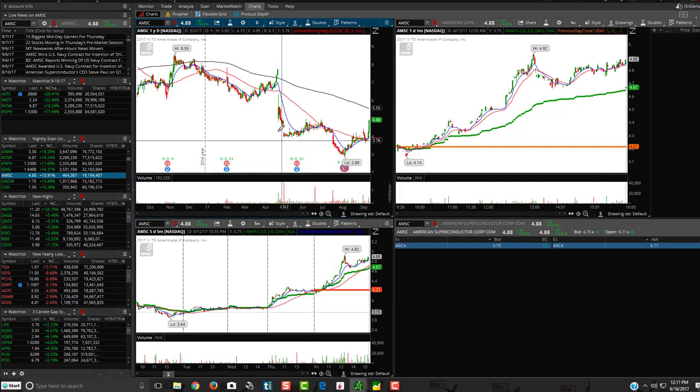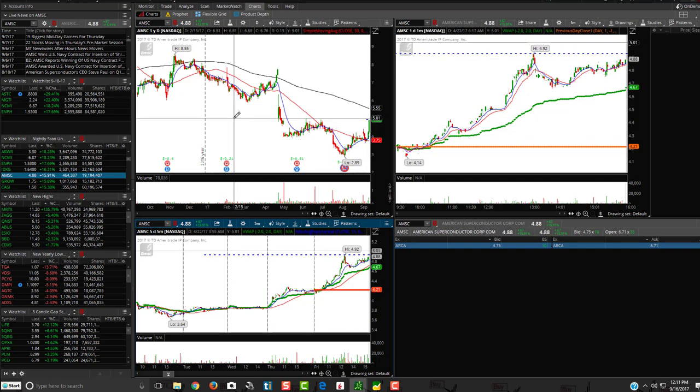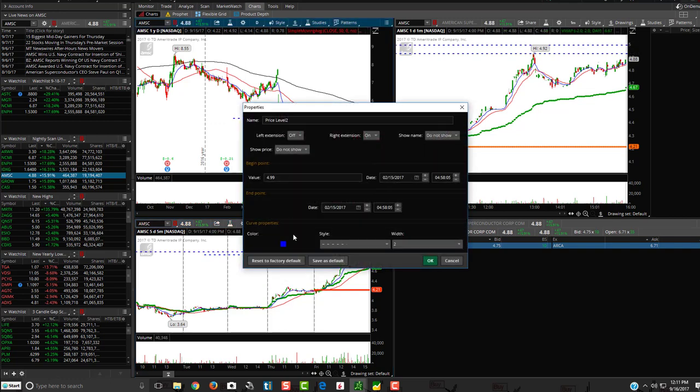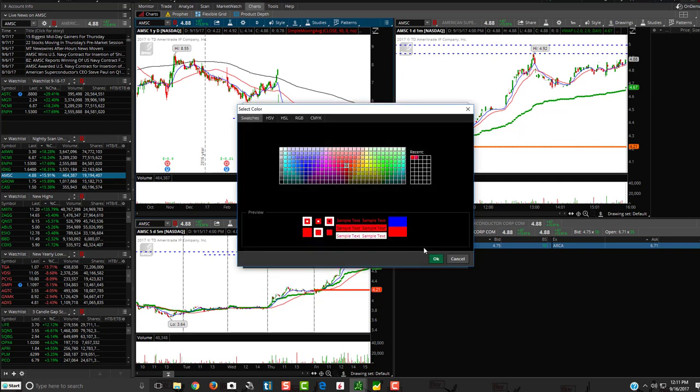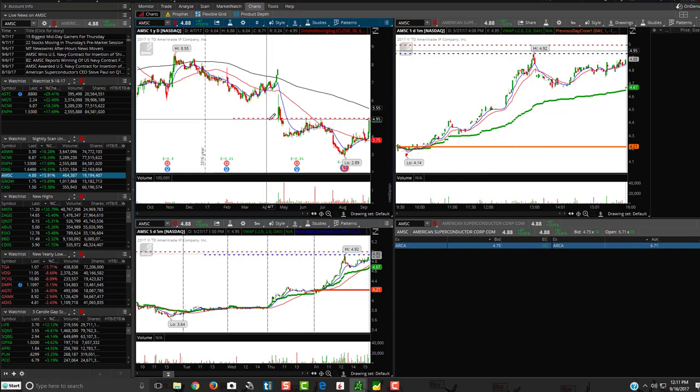So, AMSC, want to see it break 4.92, yesterday's or Friday's close. Just put 4.93. But ideally, I want to see it break $5. So let me see if I can get, I'll just do that, 4.99. I want to see this break $5. And if it can break $5, I'm going to put an alert right at 4.99 as well.